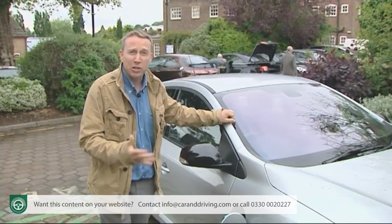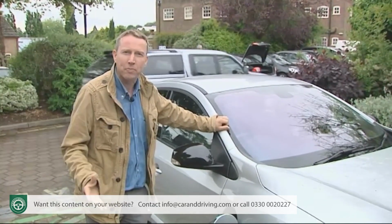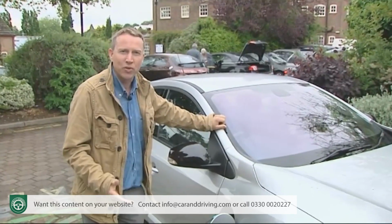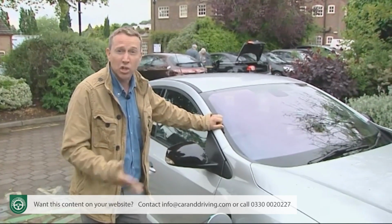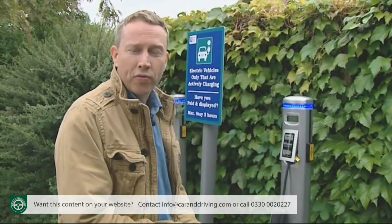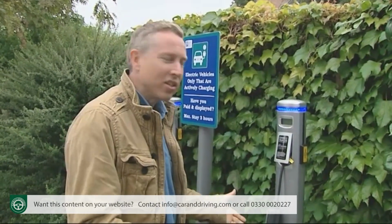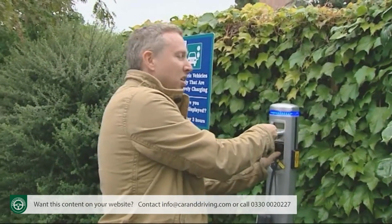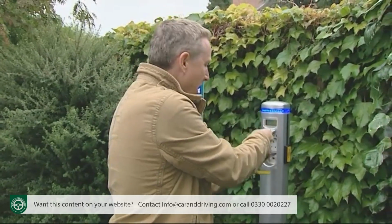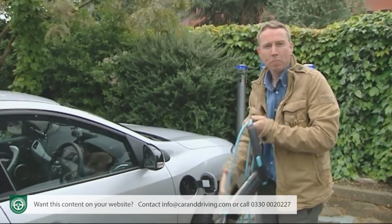What else? Battery leakage? No, that isn't a problem these days, so you won't come back from holiday and find that your battery's flat and you can't go anywhere. Charging in the rain's no problem either. And no, you can't drive off inadvertently while still connected to the charging point, as the vehicle's ignition is disconnected when you're wired up. As I said earlier on, it's no problem just to top up for short periods.